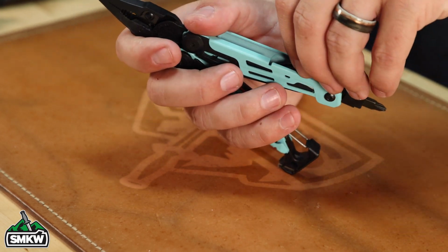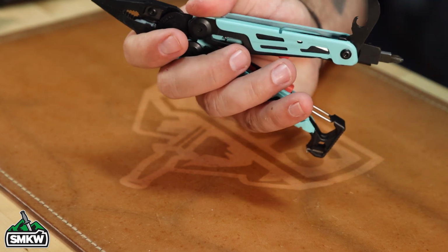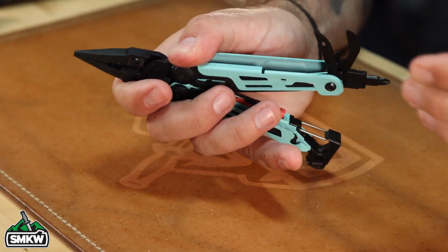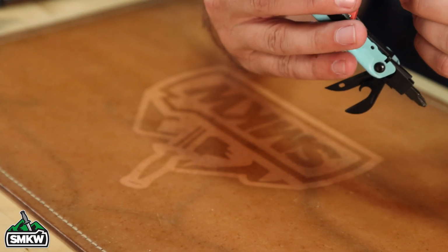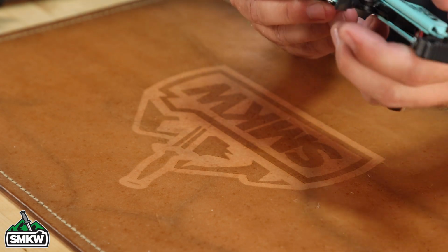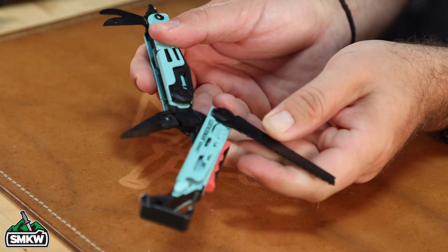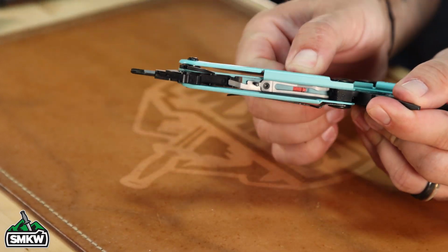That, of course, isn't the only thing that this tool is going to have. You're also going to have the can opener right there. You're going to have the awl right there. And then you close this up. This one's a little bit different than most. You're going to have the saw right there. You're going to have the knife on this side.